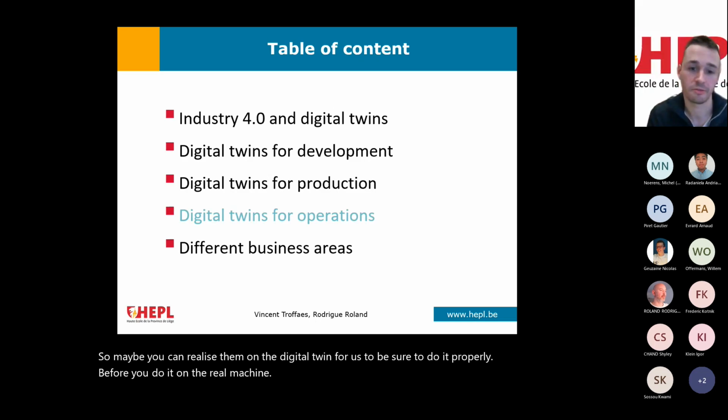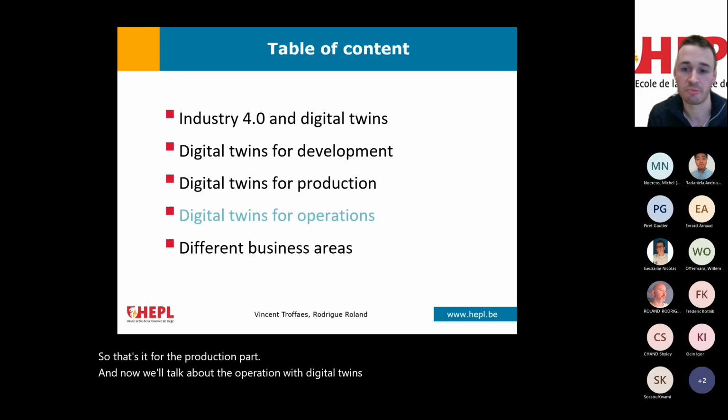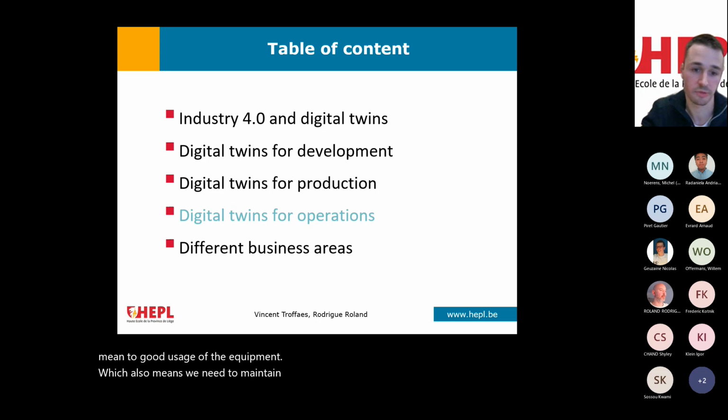So that's it for the production part. And now we'll talk about the operation with digital twins. So here by operation, we mean good usage of the equipment, which also means we need to maintain that equipment in a good state.